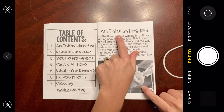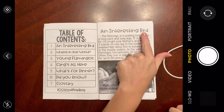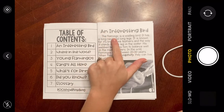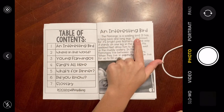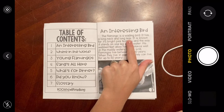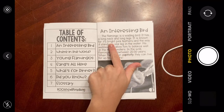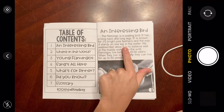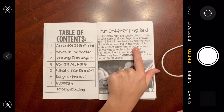Okay, I'm going to go ahead and start reading An Interesting Bird. While I read, I want you to listen for things that you're learning about flamingos that you didn't already know. Okay, here we go. The flamingo is a wading bird. It has a long neck and long legs. It is known for its bright pink feathers and the way it stands on one leg in the water.